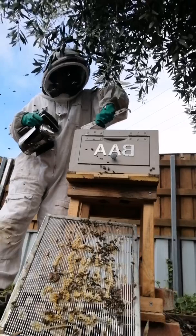Okay, so the moment of truth. Here we go. It's so stuck. This is so annoying. There you go. Ooh, not the best frame strip. Not the break frame rock. There you go.